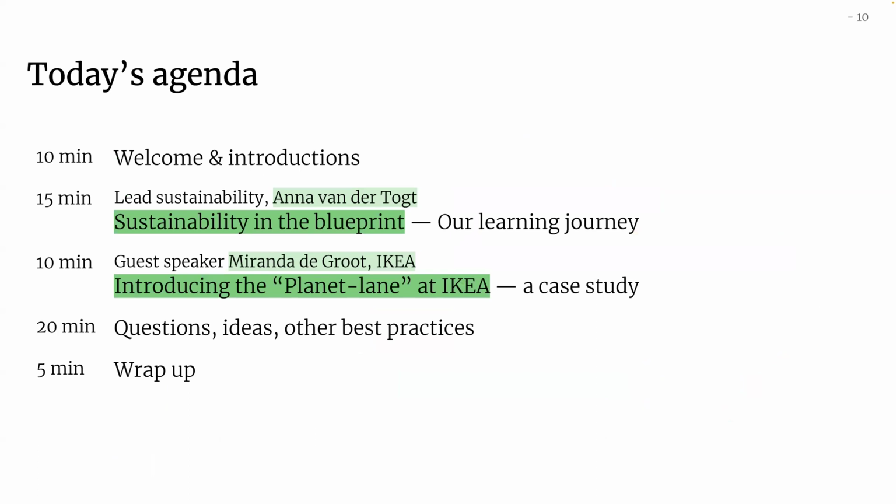So Anna's going to talk a little bit about our journey as LiveWork and talk about some of the challenges and the evolution of thinking around how you might include planet in a service blueprint. And as I said, Miranda will talk about specific achievements and progress made at IKEA.